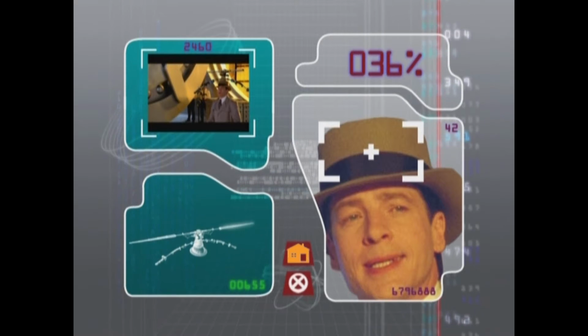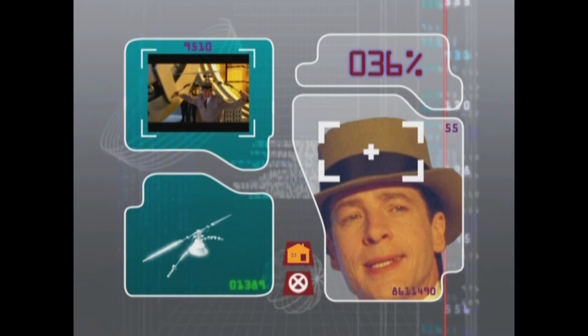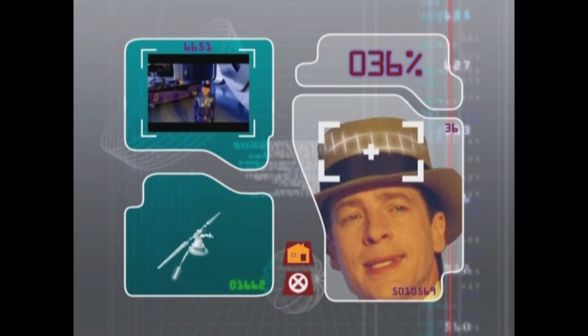IG uses the helicopter hat to trim trees and hedges around his yard. And if he flies upside down, it makes a great lawnmower.